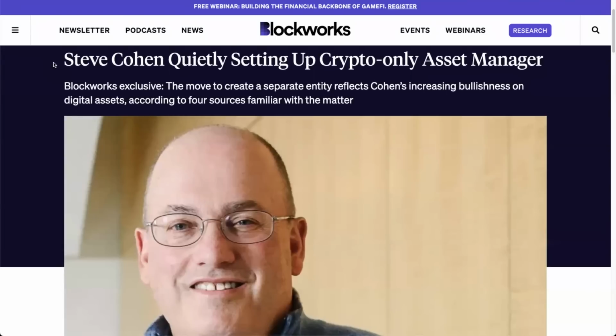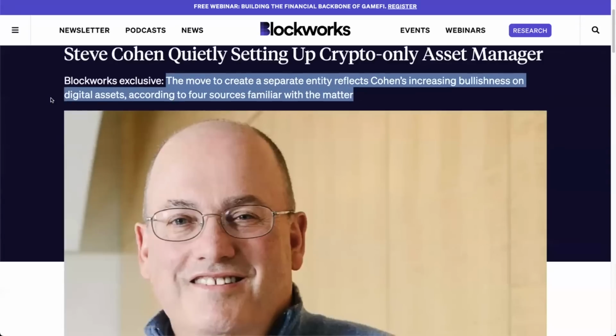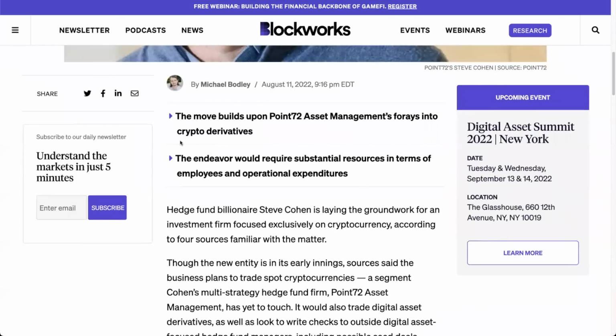Now, here's some very bullish news. Steve Cohen quietly setting up crypto-only asset manager. The move to create a separate entity reflects Cohen's increasing bullishness on digital assets, according to 4 sources familiar with the matter. So Steve Cohen has Point72 Asset Management, which is a regular hedge fund. He's a hedge fund billionaire, so he's been at this for a while. He's been successful. And of course, like all the other investment firms and VCs and hedge funds, they are now going into crypto. They are launching crypto funds. They're raising funds, of course. So all of this, very bullish.